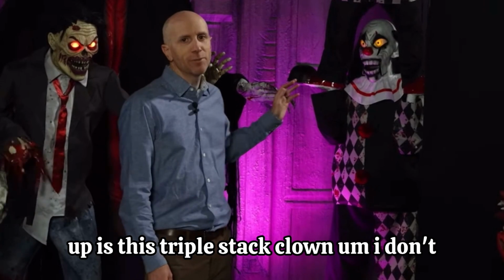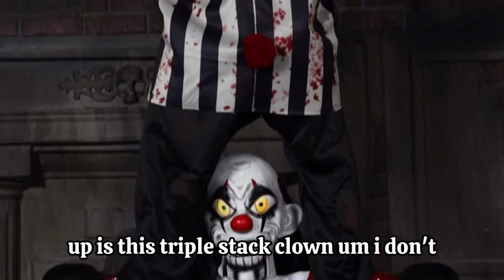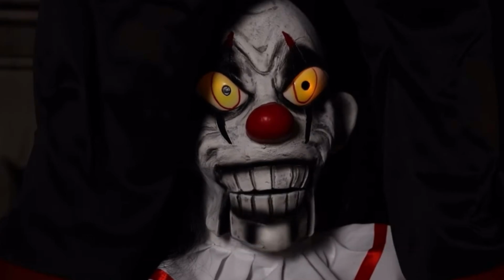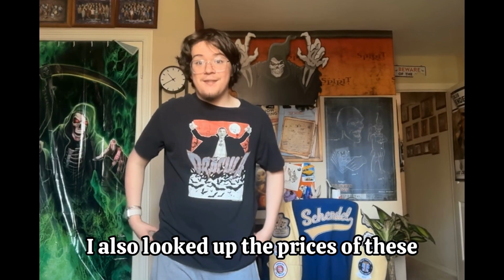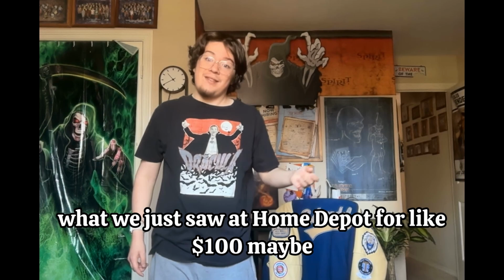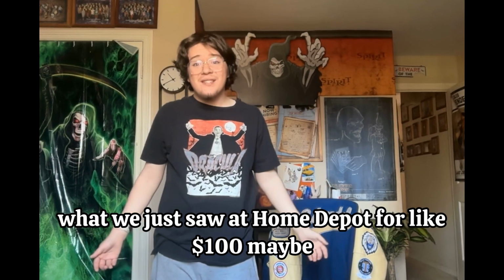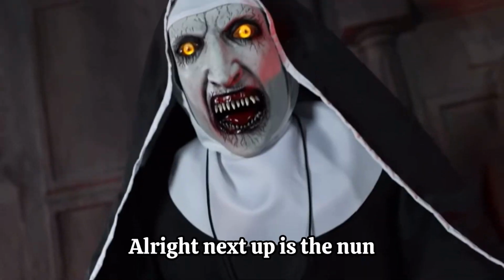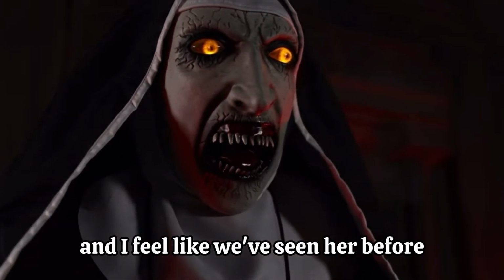Next up is this triple stack clown. I don't really know the name of it, but I also don't really care about it. I also looked up the prices of these, and these guys were not cheap. It's like $300. And I'm like, after what we just saw at Home Depot for like $100 maybe? Definitely not worth it.